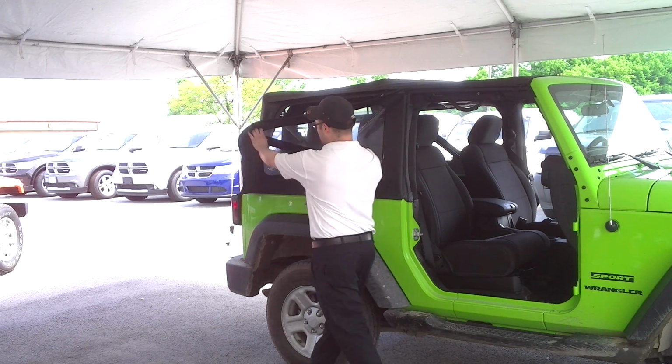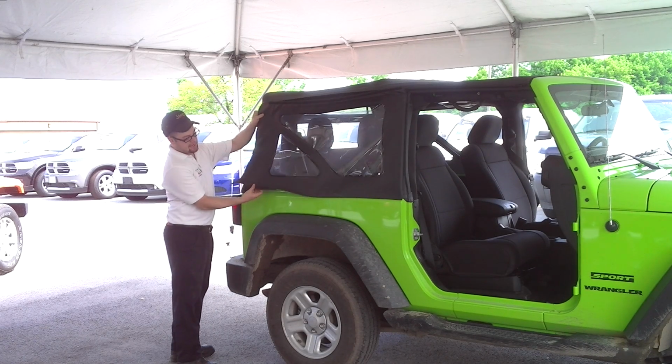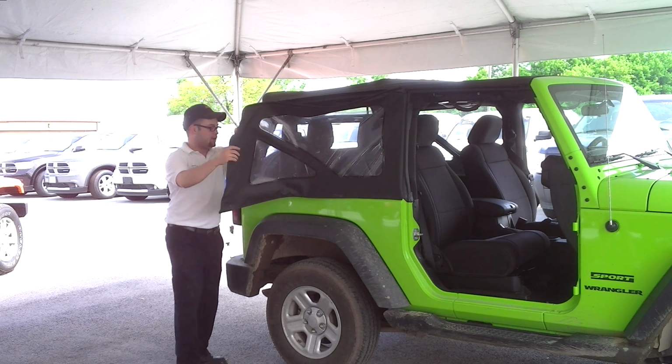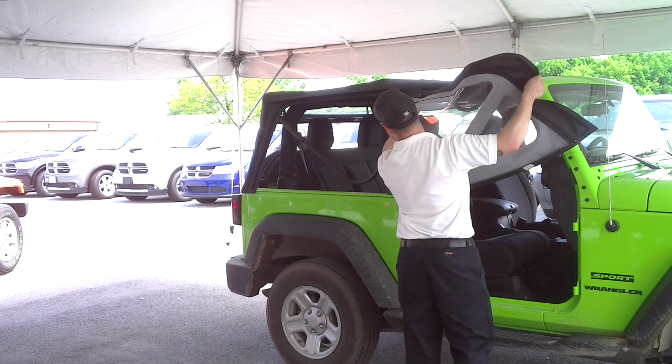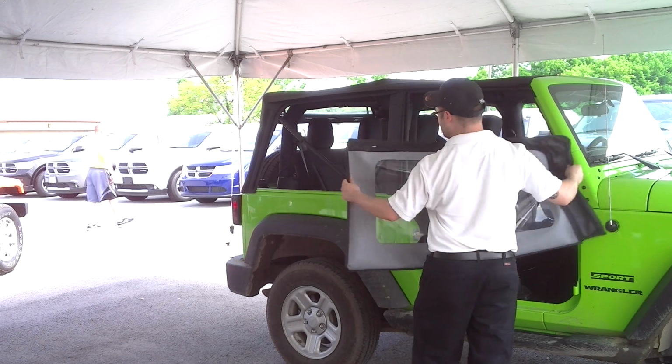So then the bottom of your windows are held in kind of like a tonneau cover. It's just a plastic rib that fits under the channel of your Wrangler. That just pops right out, and then there's a channel on the front of the B-pillar, and that just slides right out as well. There you go.